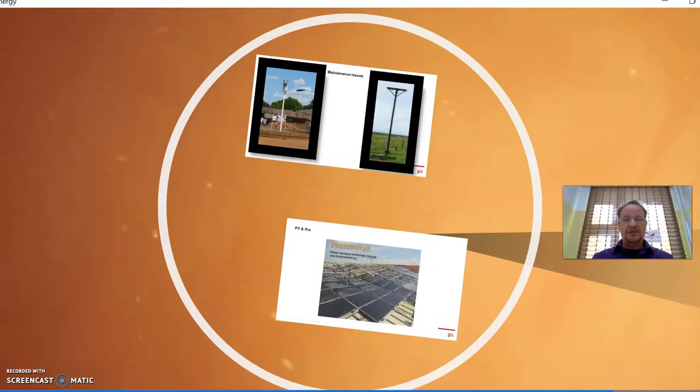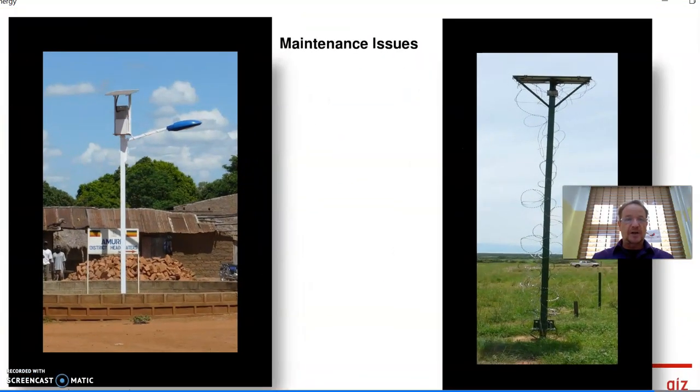Okay, so this is quite interesting. You can also Google that. But I want to focus here on the maintenance issue of photovoltaics. Here you can see that it's really difficult to maintain that PV module on the top there, because it's already dirty, because it's also a dirt road. You cannot really access the battery storage or clean the PV easily.